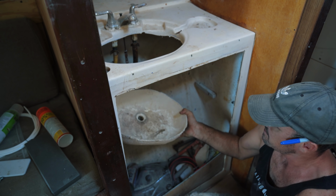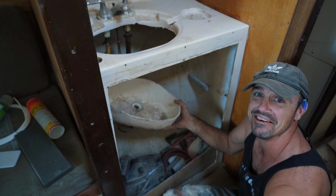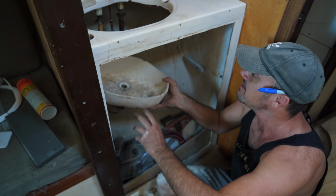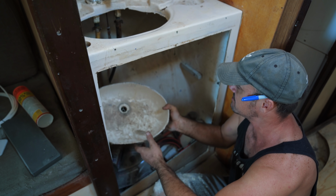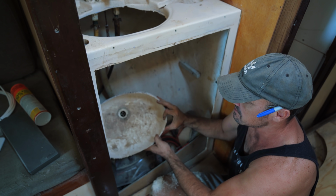Jesus. Ew. Oh. What is that? It's diarrhea. No, it's not. No, it's not diarrhea. It's just old water that was down here sitting. Still not incredibly pleasant.